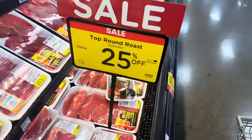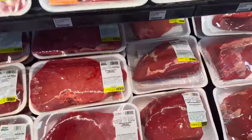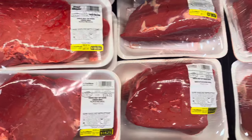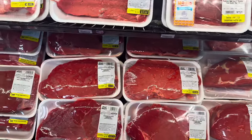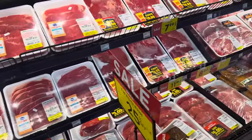The top round roast boneless beef is 25% off. So these are now reduced to like $14.25. Regular price was $19.02. These ones are $15.65, $16. So they're between $15, $16. Some of them are $18. So those are all 25% off right now.